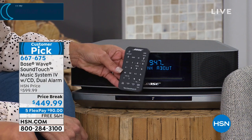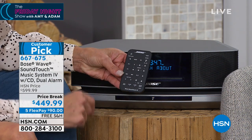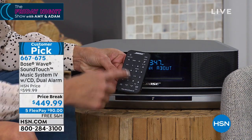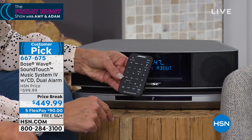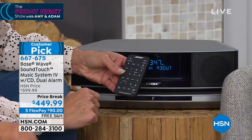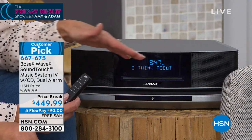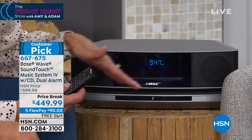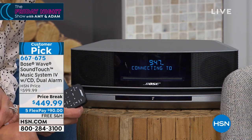Now this remote is about the size of a credit card and it can work from up to 20 feet away. It not only controls your volume, but your CDs. You can have six different presets for your radio, AM or FM. And the beauty of it is, it's so simple and easy because when you're ready to turn it off, one touch, you're able to turn off the unit. Look at that. One touch, you're able to turn on the unit.